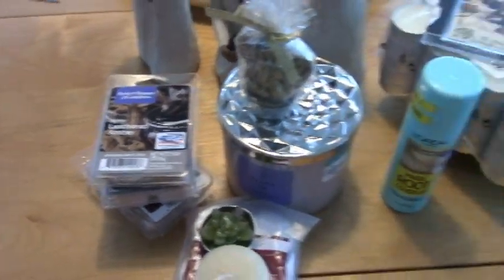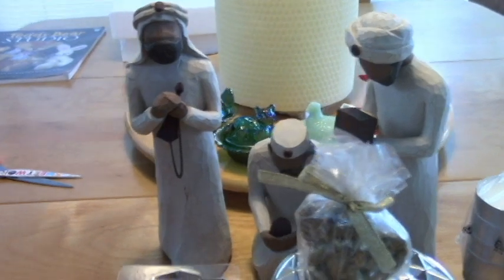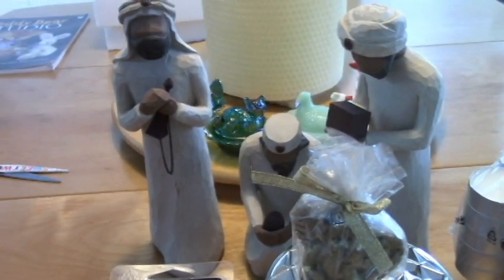I got the whole bag for, what was it? $10.99. So I think that's an okay deal.